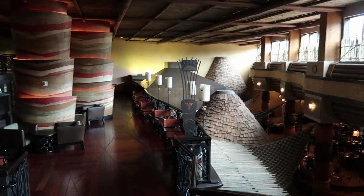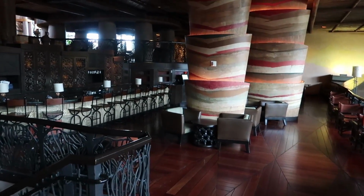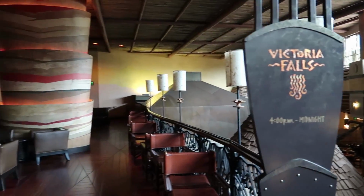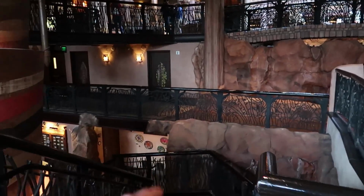So we're headed downstairs to Victoria Falls, which is the main lobby bar, and I've had one of the best hamburgers I've ever had on property here at Victoria Falls. And as you can see by the sign, it opens at 4 p.m. and is open until midnight. And then we're gonna continue down the stairs here.